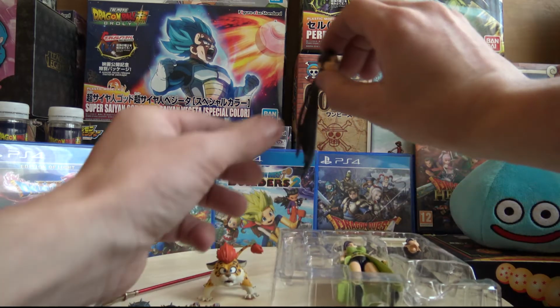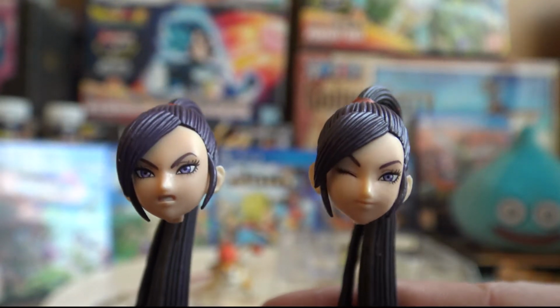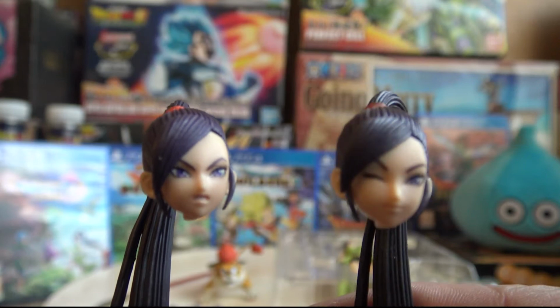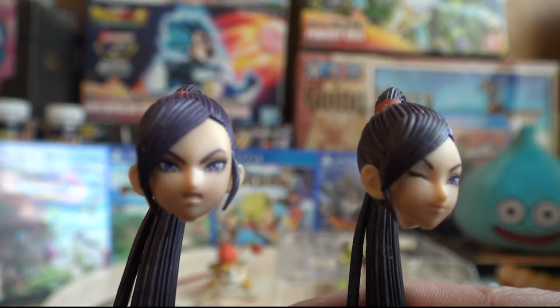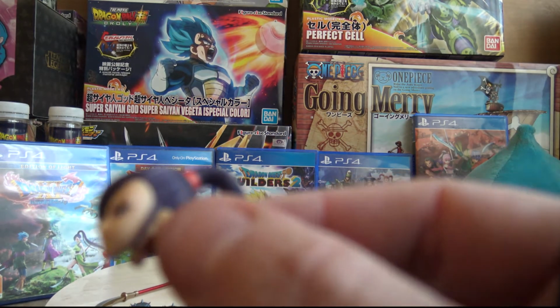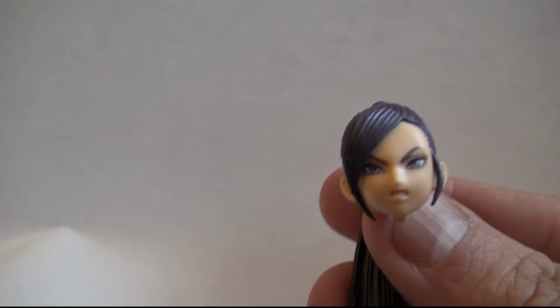Jade's turn. Let's first take out her 2 extra heads. Very close up, because otherwise it won't focus. So we have one where she's angry on the left, and one where she has that winky eye. Very detailed for something so small. Yeah, definitely a lot of detail in there. And look at this ponytail as well, look. That's long as hell, just like in the games. And these hair parts are separate. Those tiny little ears, even inside the ears, you can see all of the details. Focus. There we go. You can see that there. Yep, beautiful.